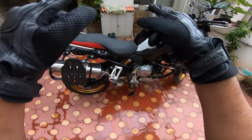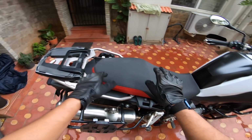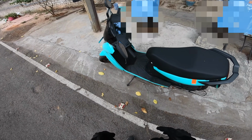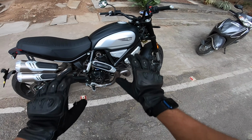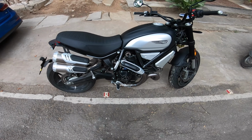If you're wondering where the scrambler is, just took it out. It was slightly tricky to get it out from there. Had to twist and move quite a bit, but got it out. And kept the Aether here because it's something that I take out very frequently, so I use it a lot. Can't keep this inside the home. And this is the Ducati. Just cleaned the tank, the seat and the front mudguard. The rest of the bike is dirty because it rained.